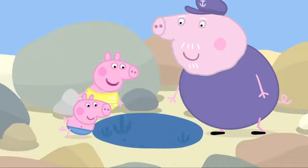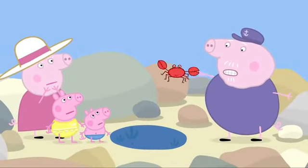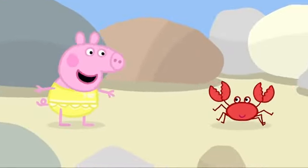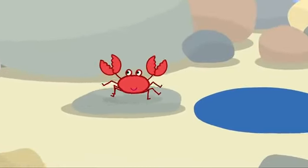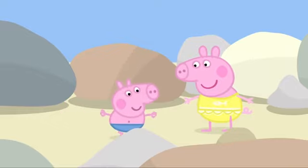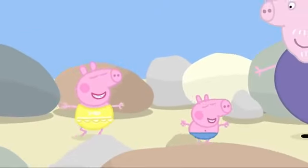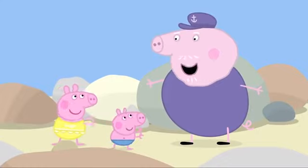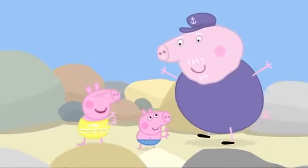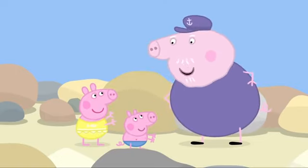Ooh, there is something. Yes, it's a crab. Ah! The crab is pinching Grandpa Pig's finger. Oh! Ouch! Naughty Mr. Crab. Look, George. Mr. Crab is walking sideways. George is pretending to be a crab. Peppa wants to be a crab too. We're naughty crabs. Pinch, pinch, pinch. Help! There are two naughty crabs trying to pinch me. We're naughty crabs. Shoo, shoo, shoo, you naughty crabs. Go back to your little rock pools.